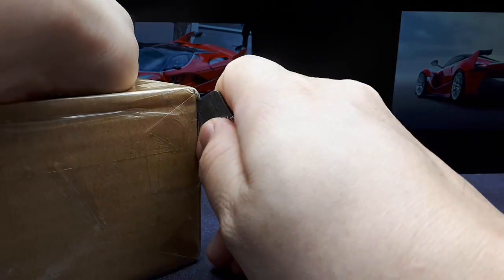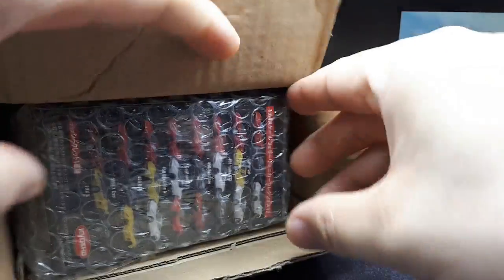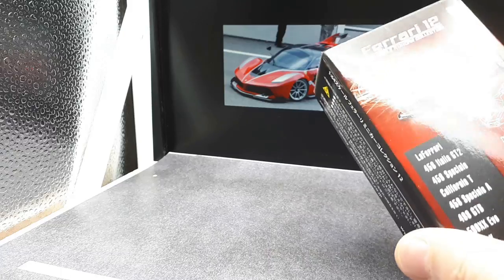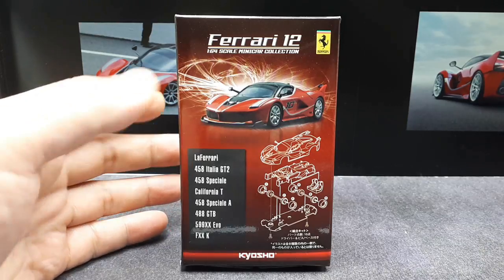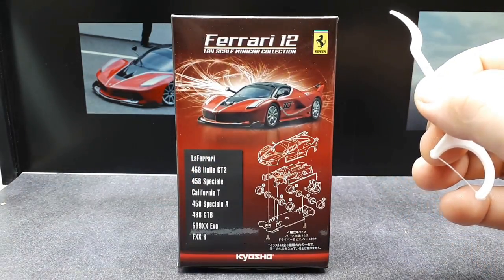Seems like a virgin cardboard box, so I don't anticipate any physical damage. Yeah, look, it's bubble wrap, so that's good. That's Kyosho. A pretty new Kyosho collection, so I don't think I've ever seen this package before. Maybe I have. It's hard to remember everything I order. But see, we're up to Ferrari collection number 12 on this one.